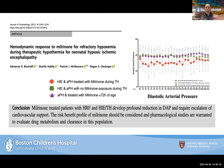So in work, again, done by Reagan and Patrick and Adrian and Afif, it was a really nice study where they almost had like two controls. So you can see in red, you have HIE, acute pulmonary hypertension who got milrinone during therapeutic hypothermia, and then just straight up pulmonary hypertension who got milrinone, and then HIE, pulmonary hypertension, and no milrinone.